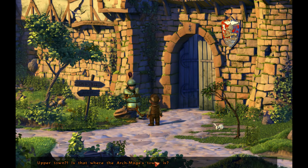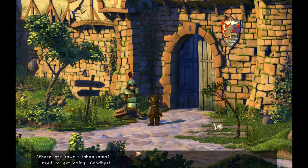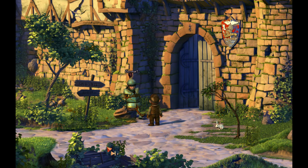Uptown? Is that where the Archmage Tower is? What do you mean by upper town? Well, the town's divided into the upper town and the lower town. The Archmage's tower is, of course, in the upper town. And what's in the lower town? Taverns, shops, the common people's dwellings. Well, at least they used to live there. Not anymore. And where are the town's inhabitants? Gone. Lots of them died when the town was besieged, and most of the survivors then went off with Gustav the Handsome to take revenge. That was rather less than successful.